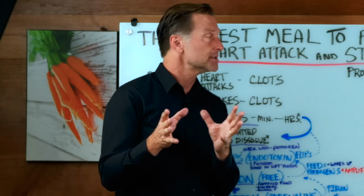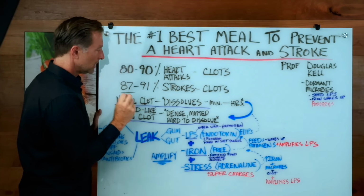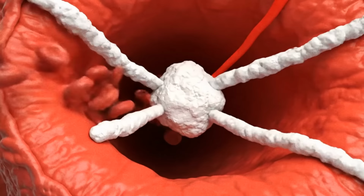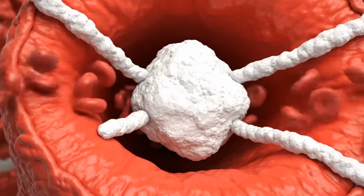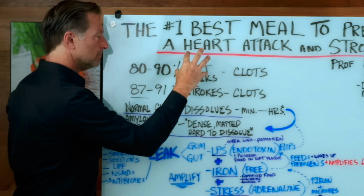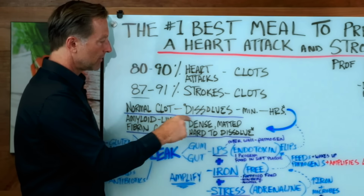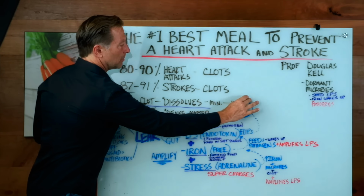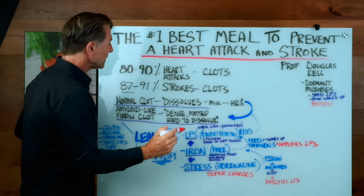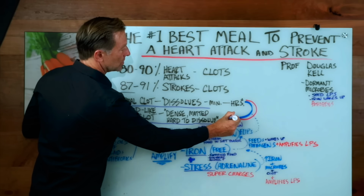However, in certain circumstances, especially with heart attacks and strokes, we have a different type of clotting that occurs. Now we have dense, matted strings of spaghetti that get hardened and are very difficult to dissolve. What you need to know is when we're dealing with most heart attacks and most strokes, we're not talking about a normal clot. We're talking about a different type of clotting where this normal clotting process changes over into something very dysfunctional. What causes this normal clotting process to turn over into this dysfunctional clotting process?